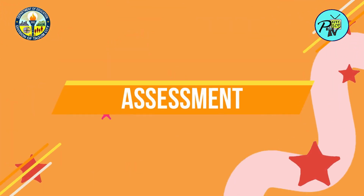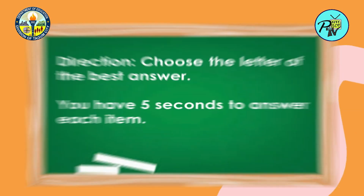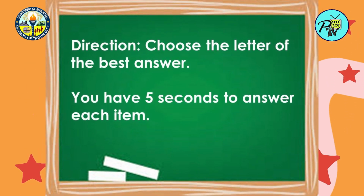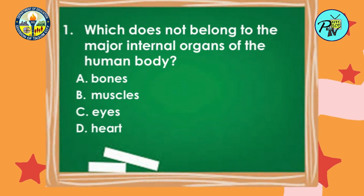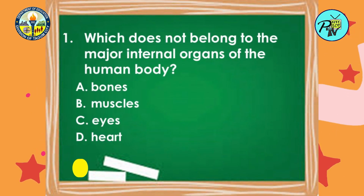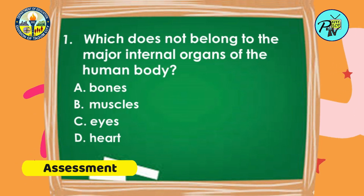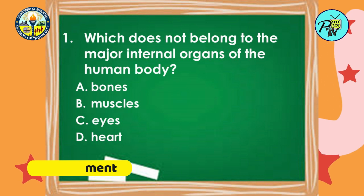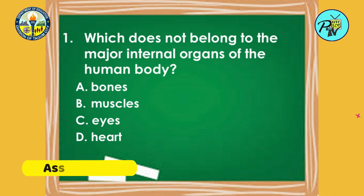Now, let us assess what you have learned from today's lesson. Direction. Choose the letter of the best answer. You have 5 seconds to answer each item. Let's begin. Number 1. Which does not belong to the major internal organs of the human body? A. Bones, B. Muscles, C. Eyes, or letter D. Heart?